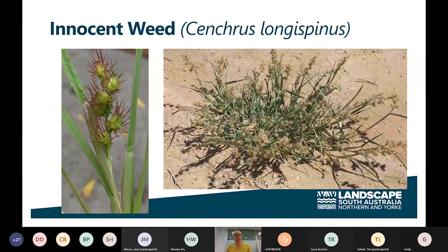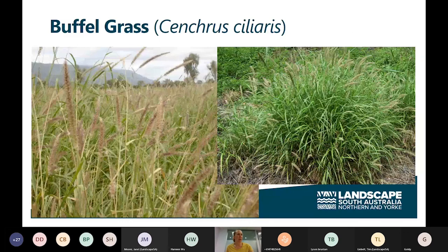One last one that you may or may not be familiar with and to be on the lookout for. I know there's a lot more of this one in the northern York region, not so much closer to Adelaide, but up towards Port Augusta, Buffel Grass. So it's something that you should really consider ensuring that you look at controlling on your property.